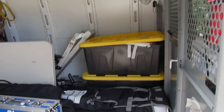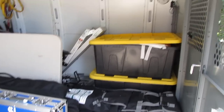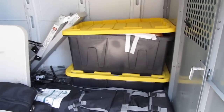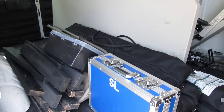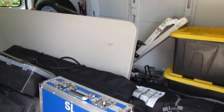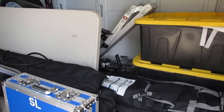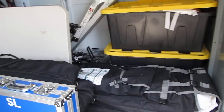Then in here, this is our cargo van. And in here we have the tent. We have the sides to the tent, tarps. We have blocks of wood that we use to shim things up, and table, and back behind there's a small little scaffold thing to put some equipment on and some fans.